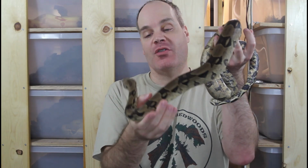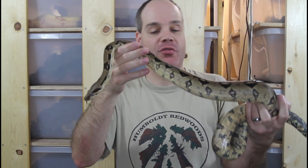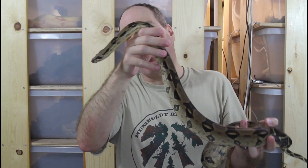This is my male, also from that litter from 2017 that Mike Lucchese produced. Unfortunately, he's in shed now, so he's looking kind of dull. But another really clean, beautiful animal. It has more of the similar tight bow tie shaped saddles like the first female I showed you.